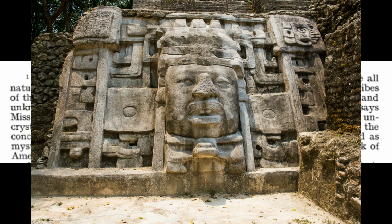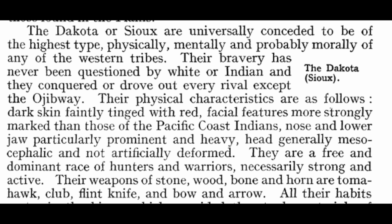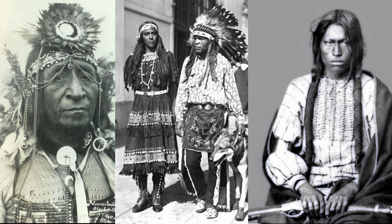Handbook of American Indians. And in the same book, I just wanted to let you know who we were talking about mostly in this book, and it's the Dakota. It says here the Dakota or the Sioux are universally conceded to be of the highest type, physically, mentally, and probably morally, of any of the western tribes. Their bravery has never been questioned by white or Indian, and they conquered or drove out every rival except the Ojibwe. So they were very warlike, right? Warriors.